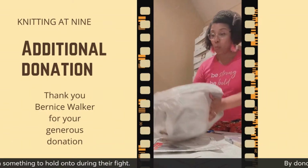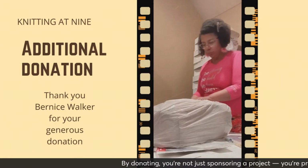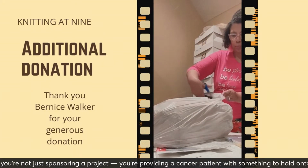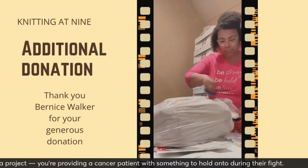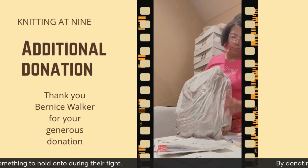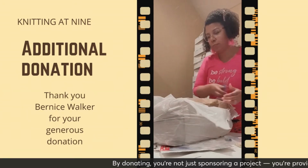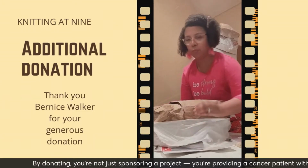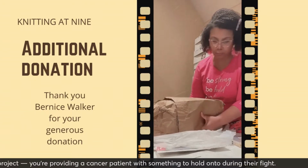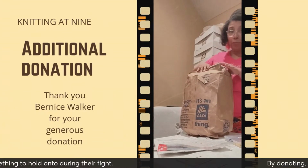Wow. Wow. Bag number 2. This is Christmas. Oh wait, I should go this way. Oh wait, it looks like 2 bags inside each other. So it's a bag and a bag. Bag number 2 down. Okay. Bag number 3.